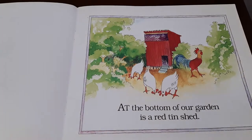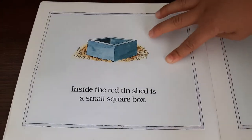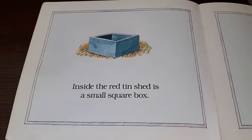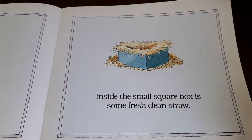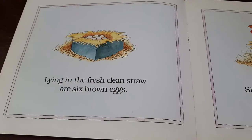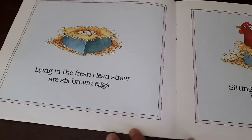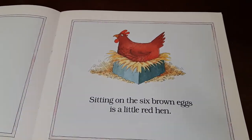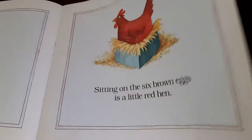At the bottom of our garden is a red tin shed. Inside the red tin shed is a small square box. Inside the small square box is some fresh clean straw. Lying in the fresh clean straw are 6 brown eggs. Sitting on the 6 brown eggs is a little red hen.